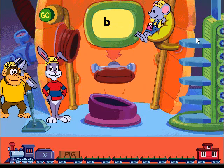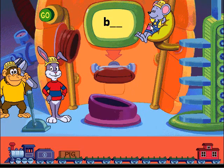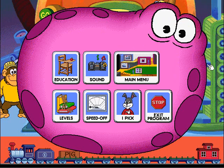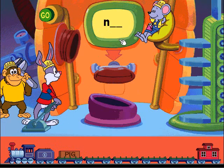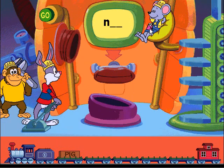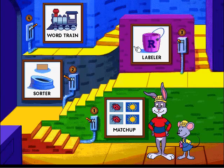The beginning sound is B. Tub. Bus. Choose a challenge level. You pick letters. The beginning sound is N. Tab. Not. Let's go! Let's play!